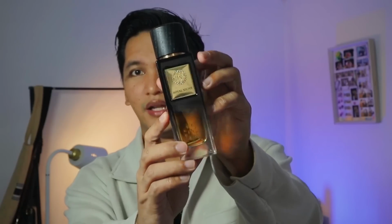Yeah, I got this for 2,700 pesos with a great packaging as well. Magnetic cap na rin siya. Yeah, overall, ang ganda ng bote niya. No? Hindi siya mukhang mumurahin talaga. Well, it's not actually. 2,700 is medyo pricey na yun for a clone, but expect better quality on this one.